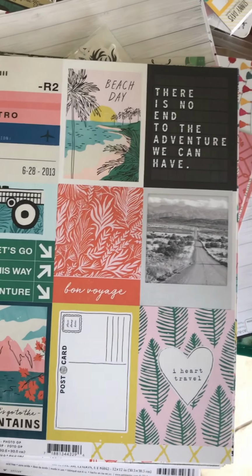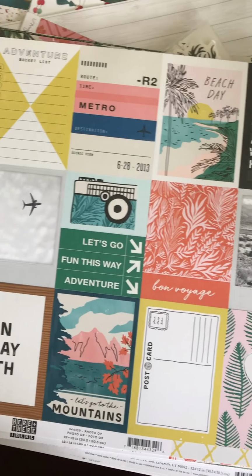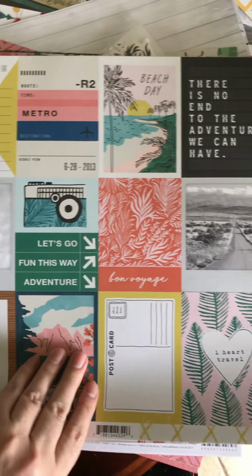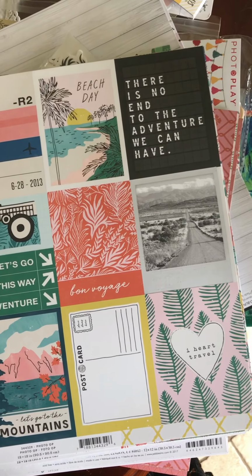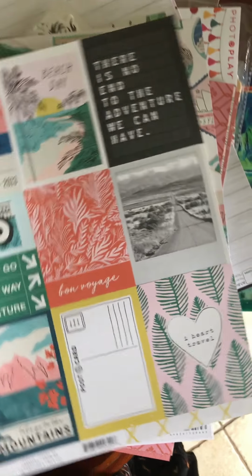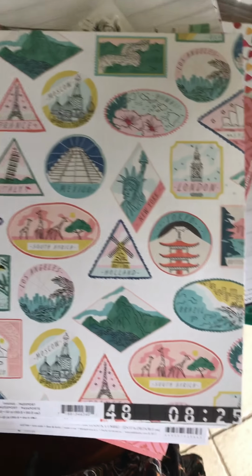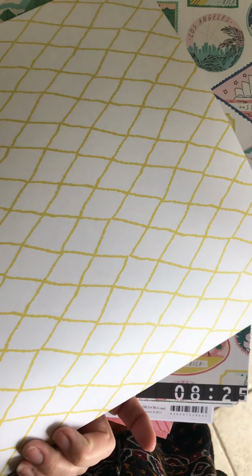Here are some more pieces from the Here and There collection. You know, as a travel buff, I couldn't say no to these. I can imagine using these in pretty much any travel album that I make. I like that gold on the back there.